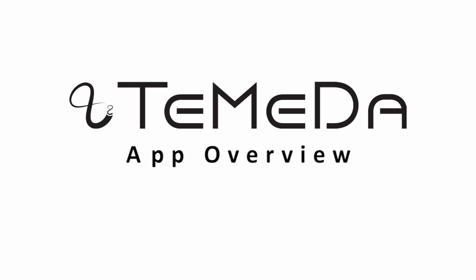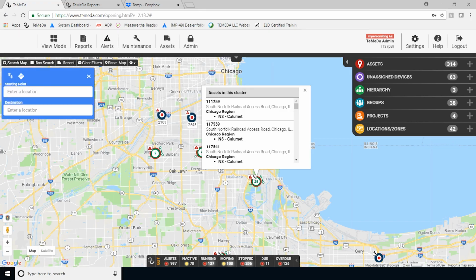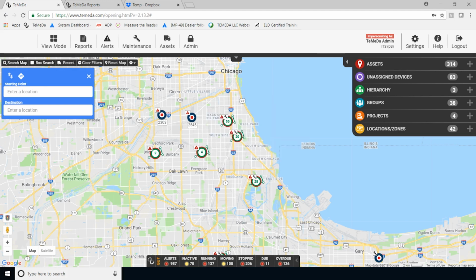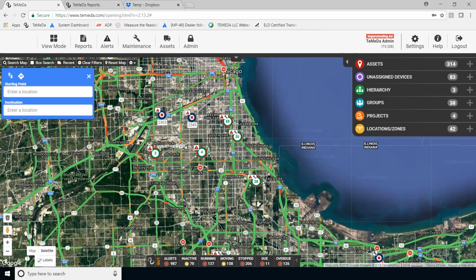Temeda has been built to help companies that utilize remote, mobile, and fixed assets as an essential tool in the operation of their business. Temeda is tailored to enable company leaders to improve productivity and reduce costs through data-driven intelligence. Our app is designed to be simple to understand and easy to use.